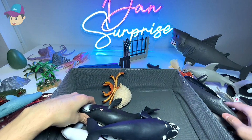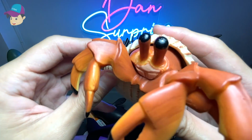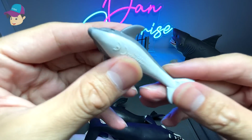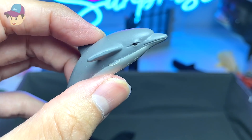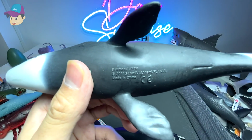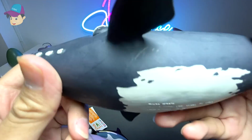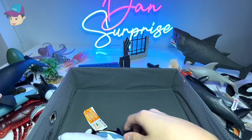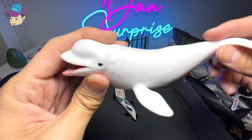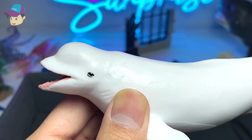This is a sperm whale. This is a little dolphin. Hermit crab. A little dolphin. Check this out. And right over here, we have a bowhead whale. Nice. And this is a beautiful right whale. Beluga whale. Okay. And beluga whale can actually use echolocation to find its way underwater.